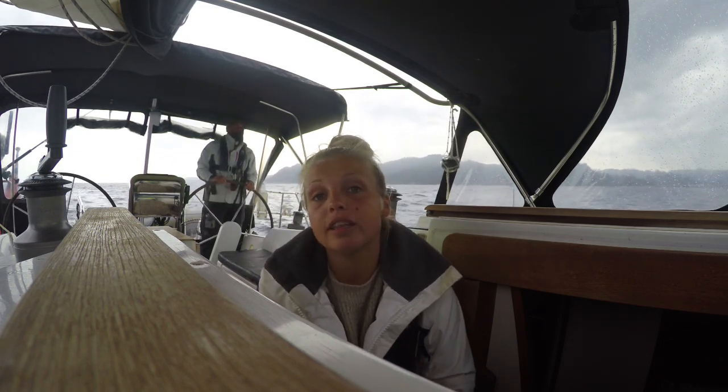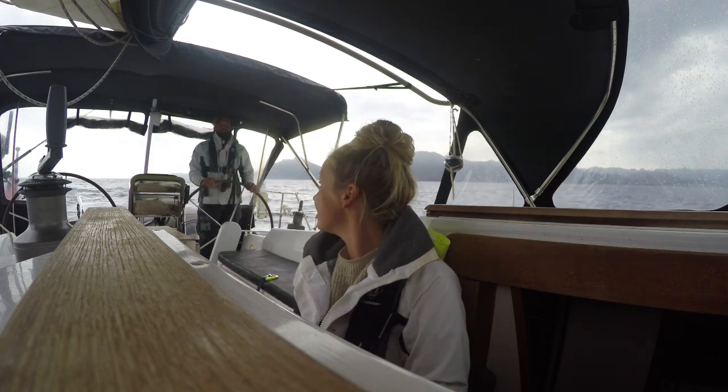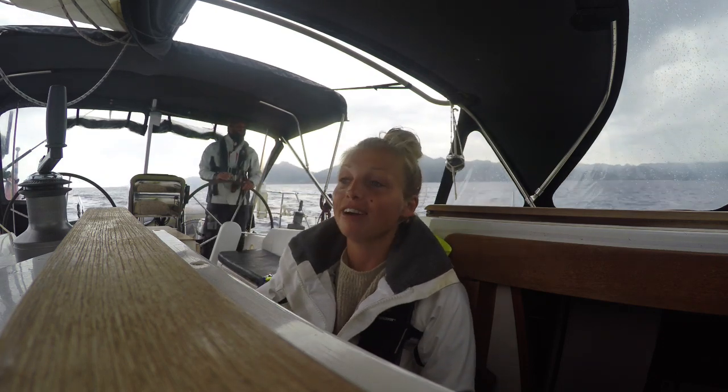We will keep you posted with what happened, but I don't think you're going to be seeing a lot of sailing from us for a while, because we literally can't. Well, we don't really have a sailing boat anymore. We have a caravan that sits on water. We have a floating caravan right now.